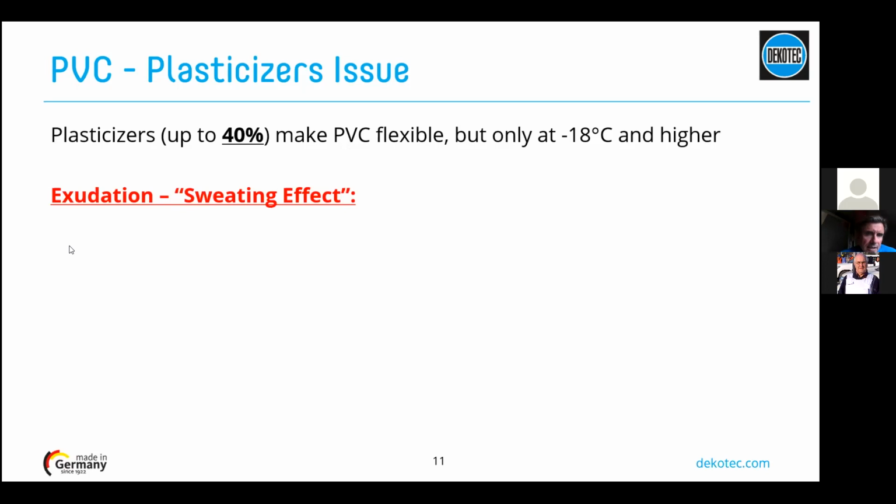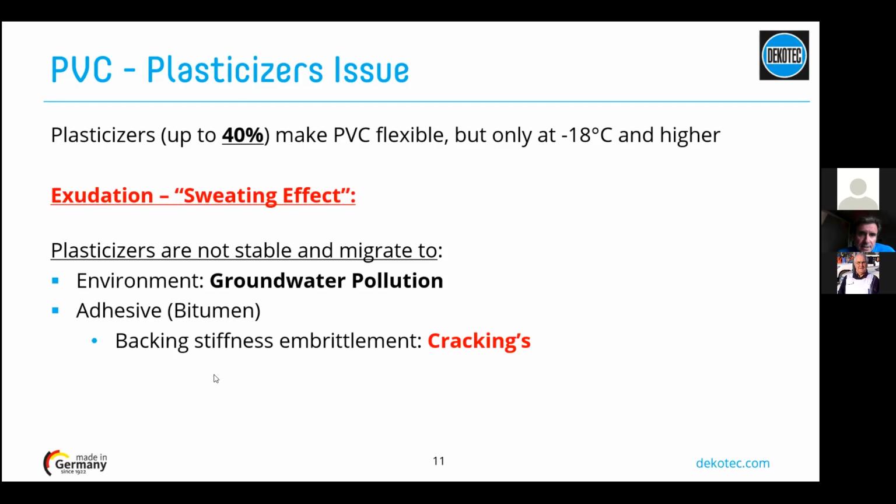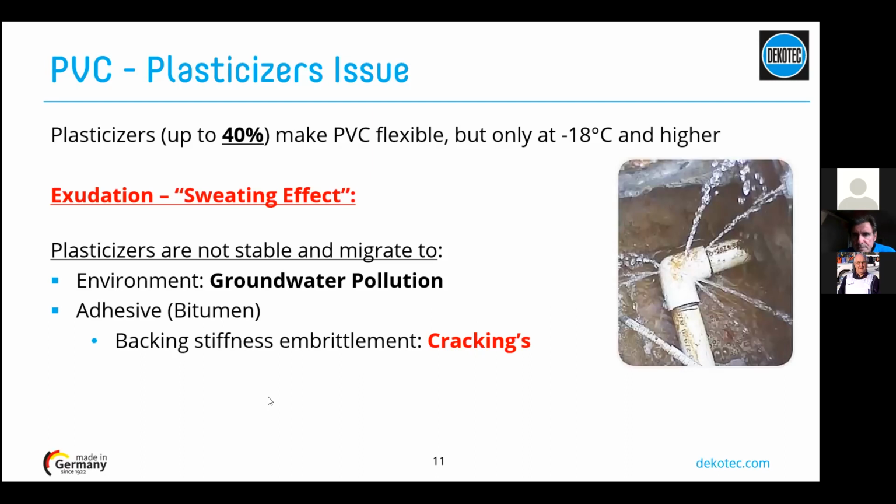So what is exudation? It's the fact that the plasticizers are not stable in the PVC and they migrate. They are moving. They evaporate, like. Where are they going to? They go to the environment. And as a consequence, they make the groundwater polluted. But they also go to the adhesive, or to the bitumen, if it is a bitumen PVC tape. So, because the plasticizers are leaving the backing, are leaving the PVC, we have a stiffness and embrittlement issue. And the result of this is cracking in the PVC. So I guess you already see this kind of failure where PVC pipes can crack and leak. This is typically due to plasticizer moving out of the PVC.